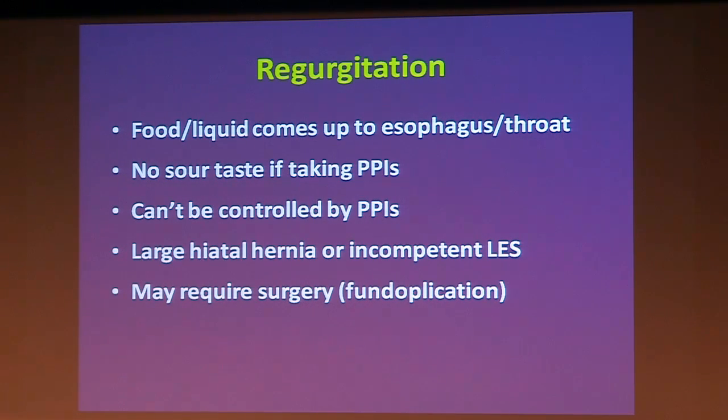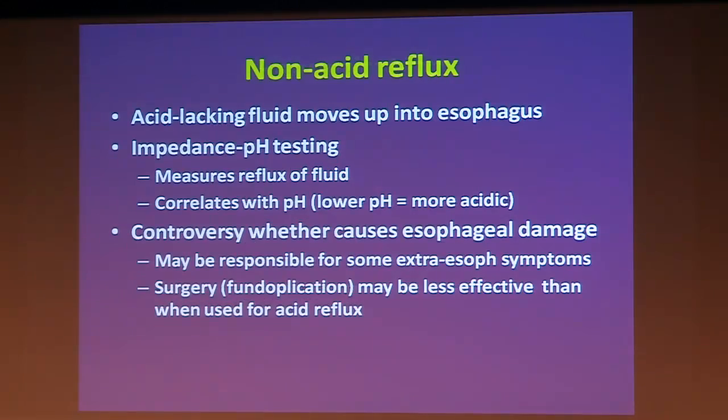So I already described regurgitation. People who are taking PPIs, they may still have food or liquid come up into their throat and it tastes bland as opposed to sour because the acid component is gone. But PPIs do not prevent reflux in general from occurring, just the acid component. So if you have a completely weakened lower esophageal sphincter, food can still reflux up, and medications are not going to take care of that very well. So this can't be controlled by PPIs, and I mentioned a potential couple of reasons why this occurs. These patients may benefit from surgery, which Dr. Lee will talk about later on. And the surgery is called fundoplication, just as a heads up.